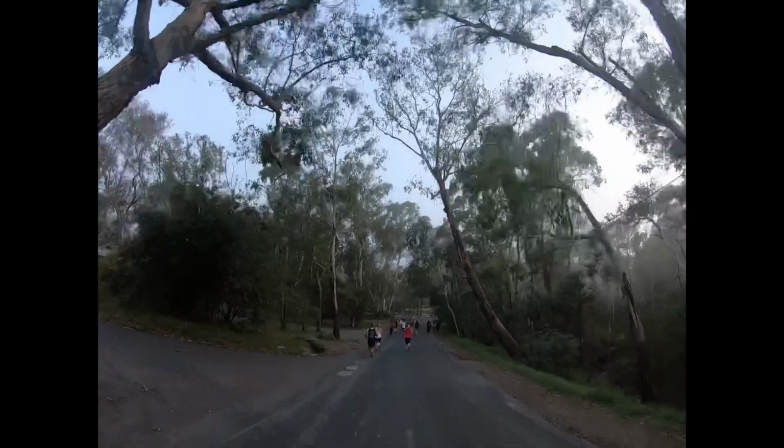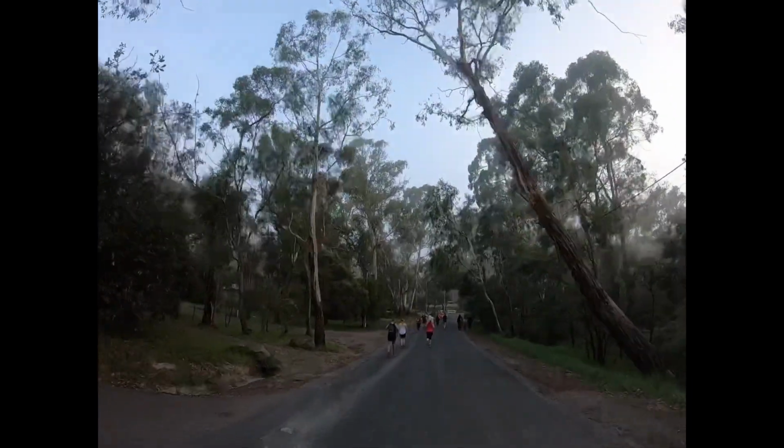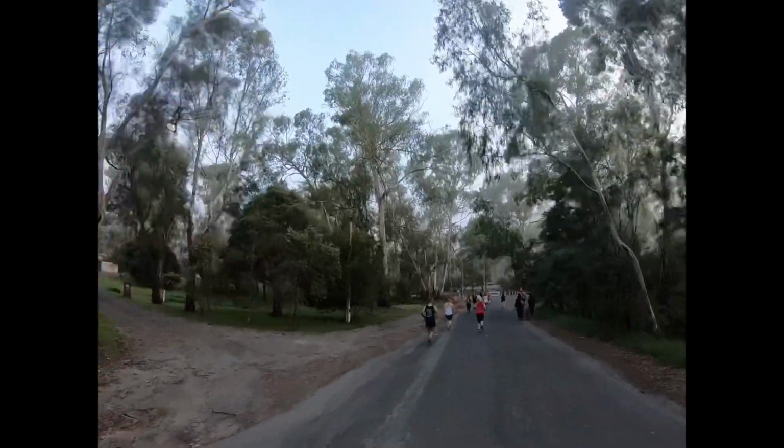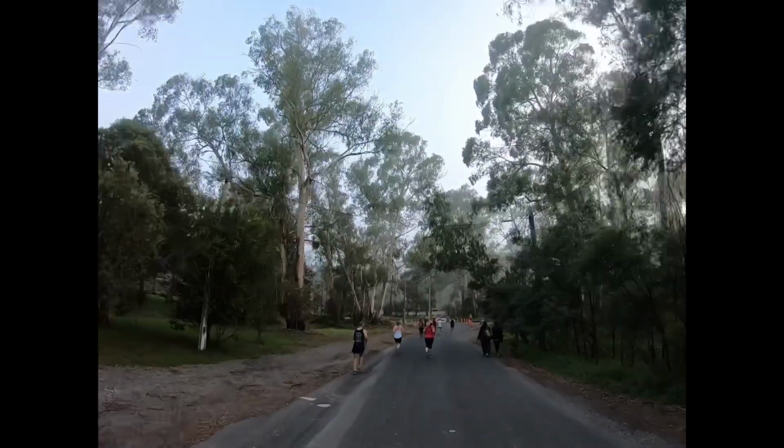Are there quite a few trees in this area? Yeah, there are actually. Beautiful big tall gums. Gums, yeah. I've learned in Australia, gum trees. Yeah, they're all over.